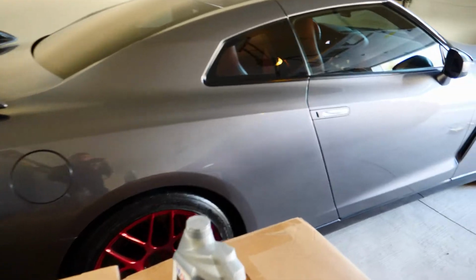Redliners, hello and welcome once again, the next day here. Sorry that I did not come back to you guys last night. It was just completely pitch black.